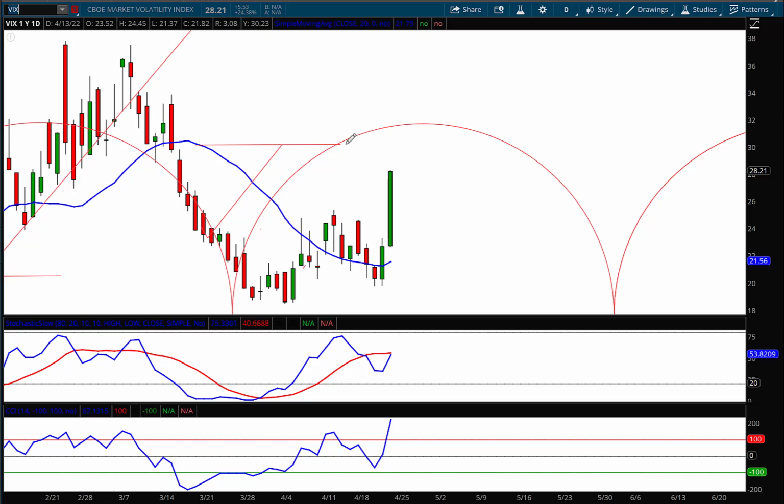Now, with that said, I have a target up here on the VIX around $30.17. Not quite sure we're going to hit that right away on Monday, but we'll have to see. Ultimately, I think the VIX will pull back like this, hit a roll reversal support level, exactly opposite of what I said with roll reversal resistance. This is where resistance, once broken here, turns to support here.